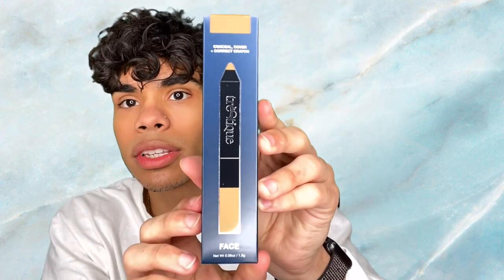Next, we have the Tristique Cover and Concealer Crayon. This is what this looks like, and this is in the shade Toffee. So this retails for $24. Finally, you can have extra smooth, easy glide application with full flexible coverage and a lightweight feel. The ultra creamy, long-lasting formula takes coverage and correction to a new level. How do they have my color, though? I mean, I guess we'll try it out.